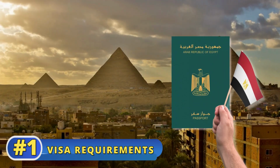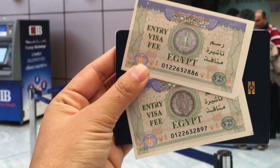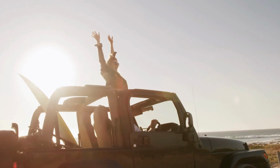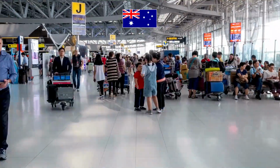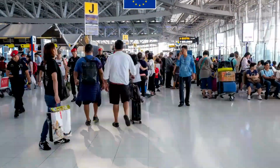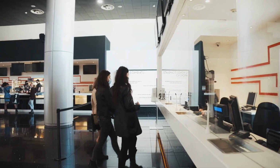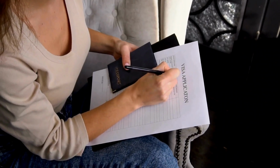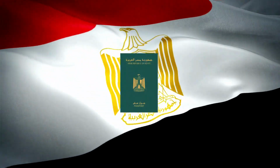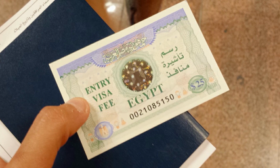Number 1. Visa requirements. Visa requirements for Egypt vary depending on your nationality, so it's crucial to check the latest information well in advance of your trip. Citizens of over 40 countries, including the US, Canada, Australia, and EU nations, can obtain a visa upon arrival at approved ports of entry, such as airports and land borders. This process typically involves filling out a simple form and paying a fee, which ranges from $15 to $60, depending on the type of visa requested.